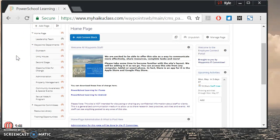Okay, so in the meantime, we do have every department listed here as far as having their own section for materials that they'd like to share. This could be relevant links to videos or research or data. It could be information about events. It could be posters or reminders that are important to your section there.